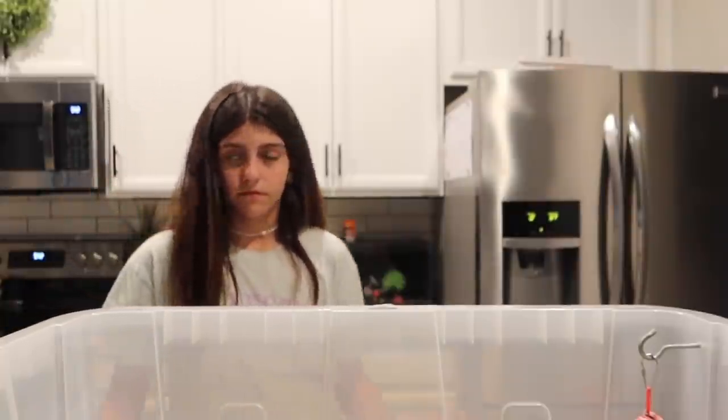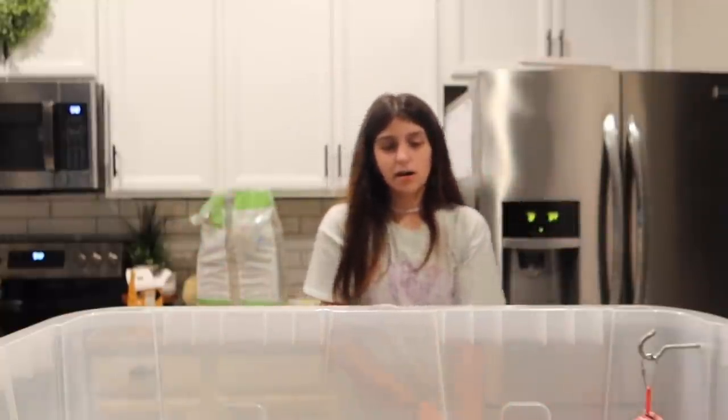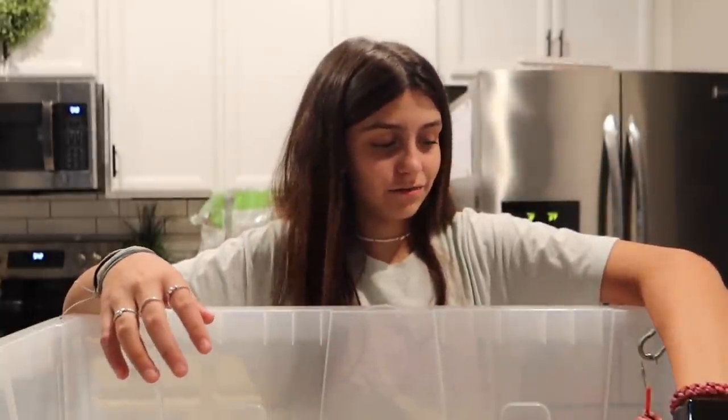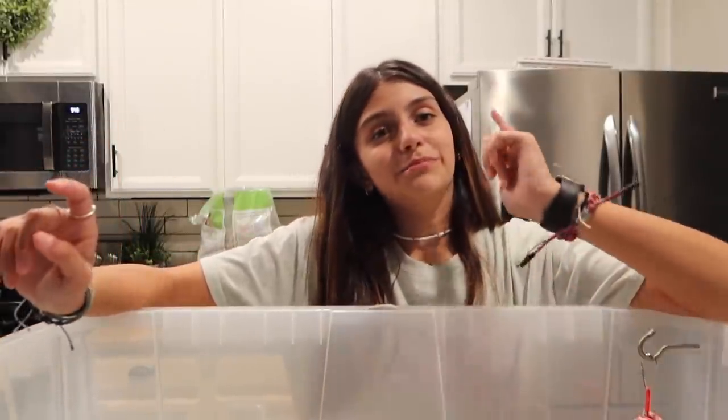That is it for now. I will update you guys when I finish everything. But for now, this is all. I'm super happy that I got my hamster. I'm thankful, and I've been wanting one for such a long time. And I love her. So cute. Her name is Peanut. Me, Gabby, and Peyton named her.